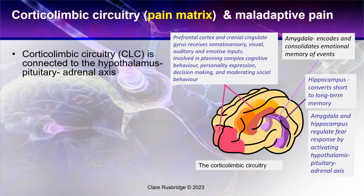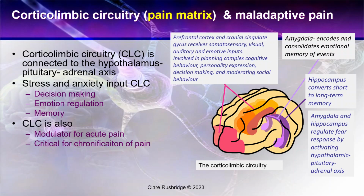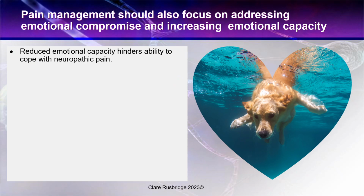And as I said before, this is connected to the hypothalamic pituitary axis, your fight or flight response, involved in your decision making, your emotional regulation, and your memory. But it's also the modulator for the acute pain and critical for the chronification of the pain. And there is a functional and anatomical overlap, which basically means that if you are chronically stressed, or have poor mental health, then this may worsen pain and vice versa. So pain may predispose to mental health problems in animals of all species. So it's very important that if an animal is in pain, they are at risk of poor mental health.